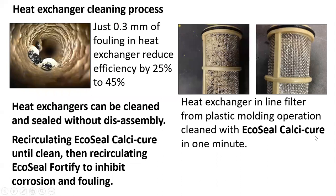This is the interior, the picture on the left, of a fouled cooling channel in a heating system. And you can see how much it reduces efficiency with just a little bit of fouling. The pictures on the right are a heat exchanger filter from a plastic molding operation cleaned with EcoSeal Calcicure in 1 minute. And the testimonial from these folks, a major auto parts manufacturer, said after they were done with that, they threw some rust particles into the solution, and within a couple of minutes, it consumed the rust. So heat exchangers can be cleaned and sealed without disassembly by recirculating EcoSeal Calcicure until clean, and then recirculating EcoSeal Fortify to inhibit corrosion and fouling.